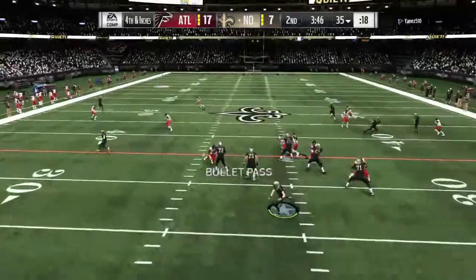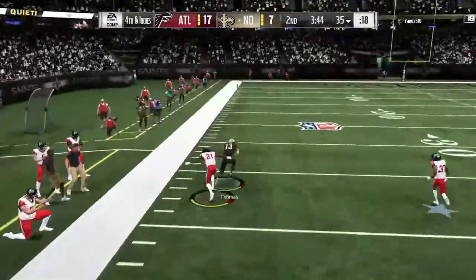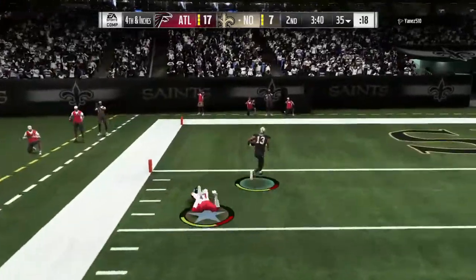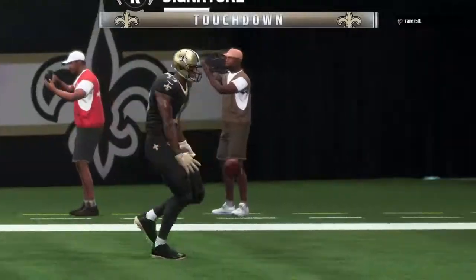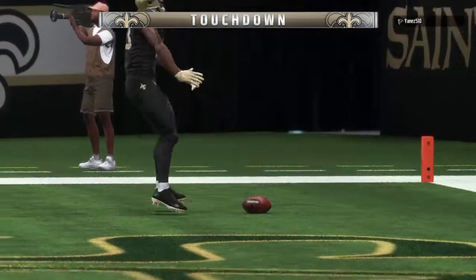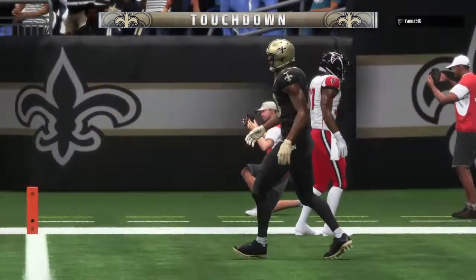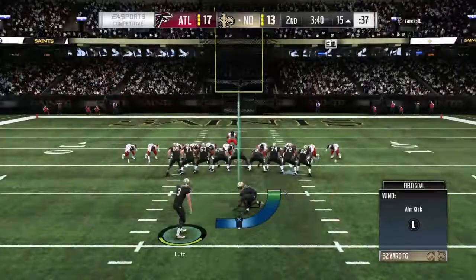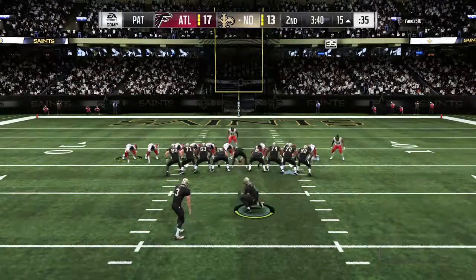They do go for it. It's Brees, looking again for Thomas. This time complete. Touchdown, New Orleans. Michael Thomas. 2 catches, 2 touchdowns here so far. And the Saints are back within a score.